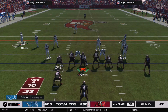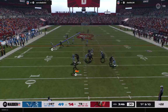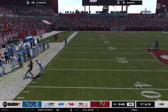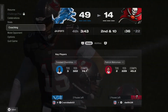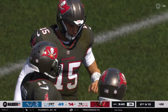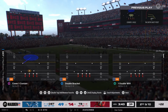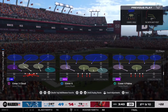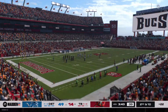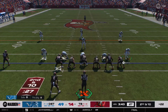Bucs to the line. 1st and 10. They fake the handoff. Now Mahomes, flushed out of the pocket. And he has it along the sideline, but he got a little too close to that edge. They're going to say he's out of bounds. We've got 2nd down. Well, that didn't break out how they thought it would, and they're going to lose the first of their 3 timeouts for their trouble.